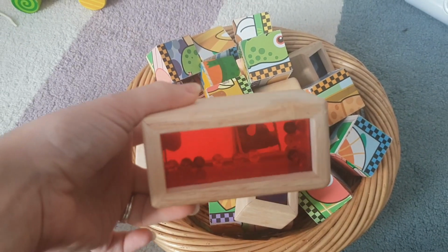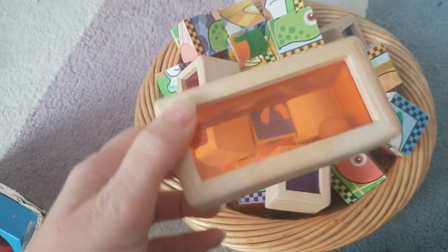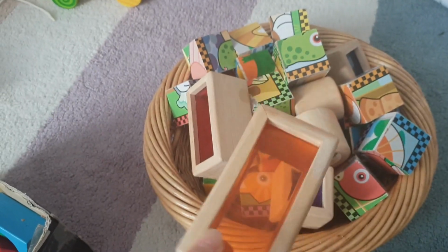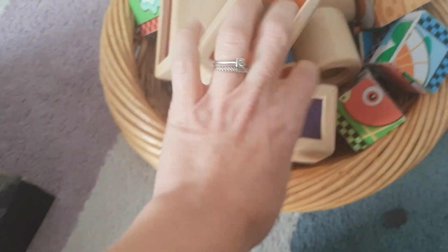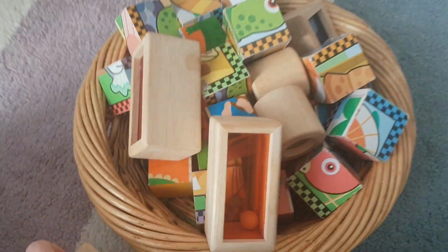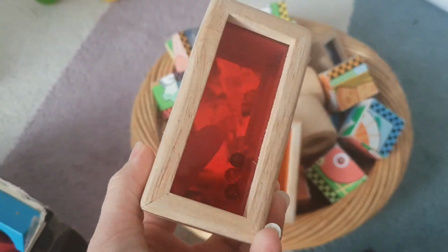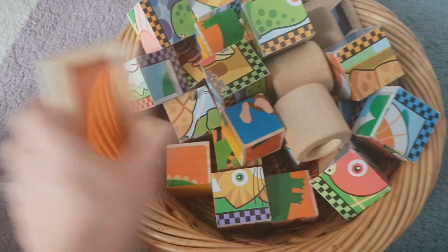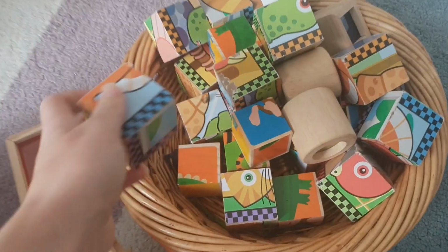wooden blocks, but they have different coloured panes in them, and then inside they've got little balls and things. They're all different. I actually want to get more of these because they're really great and they're so sturdy. But yeah, they all come in different sizes. So they're really cool. If your child's a bit younger, you can also use these for learning colours as well.